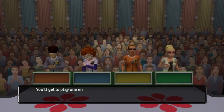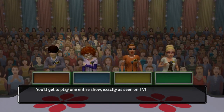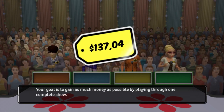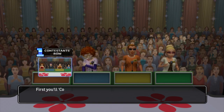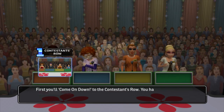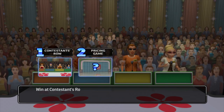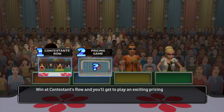You'll get to play one entire show, exactly as seen on TV. Your goal is to gain as much money as possible by playing through one complete show. First, you'll come on down to contestants' row. You have 6 rounds to win and advance to a pricing game. Win at contestants' row and you'll get to play an exciting pricing game.